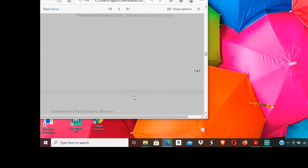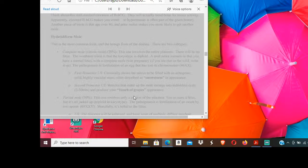242. Gestational trophoblastic disease. Think about this with marked elevation of BHCG. They will actually trend betas for tumor activity. Apparently, elevated beta-HCG makes you vomit, so hyperemesis is often part of the given history. Another piece of trivia is that age over 40 and prior moles makes you more likely to get another mole. Hydatidiform mole. This is the most common form, and the benign form of the disease.